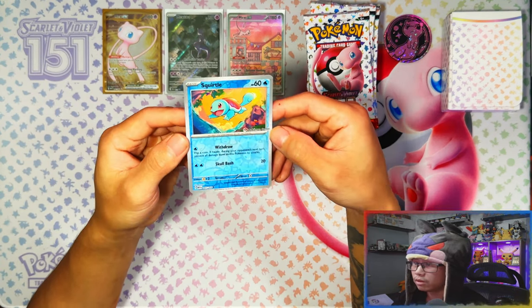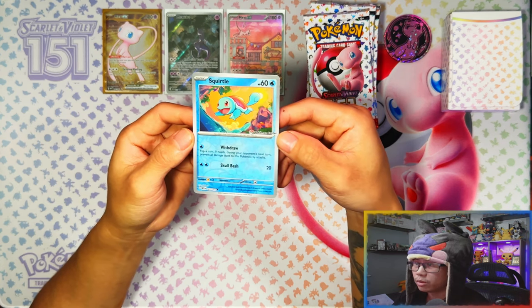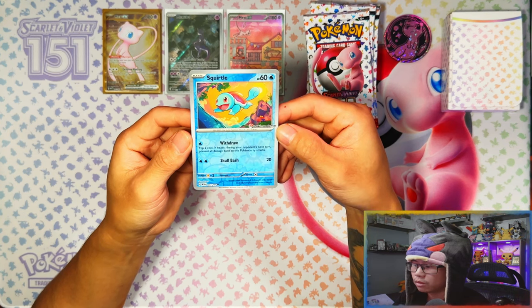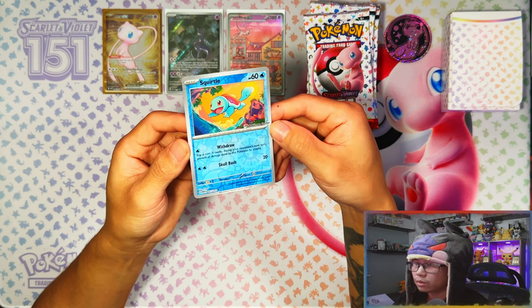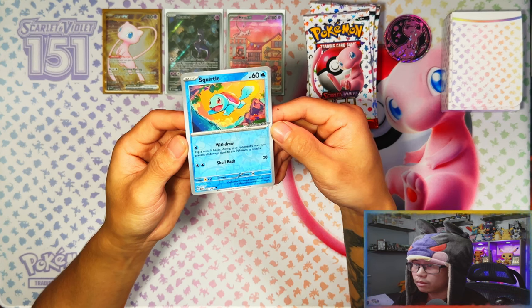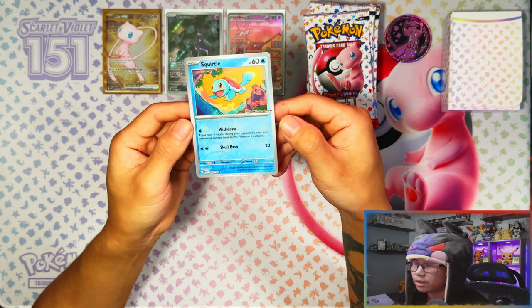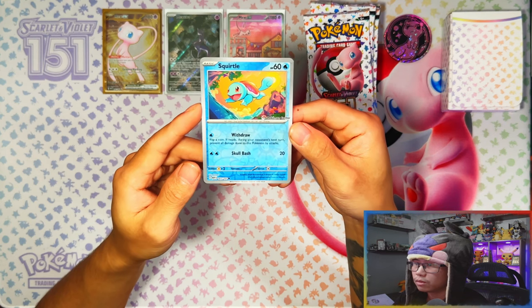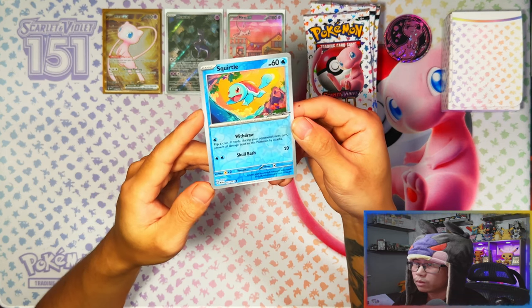Before we actually get into all of that, I almost forgot. If you order these from the Pokemon Center, I'm not sure if it's worldwide, but in the Pokemon Center UK, you got a Squirtle promo card. Reverse holo with a Pokemon Center stamp right there, and there was a limit of 2 for Pokemon Center, so I got 2 of these. I'm gonna keep 1 sealed, and this one will go in my binder.